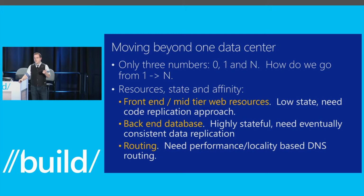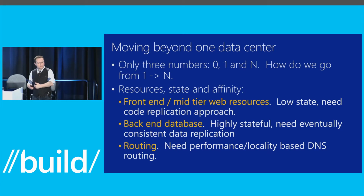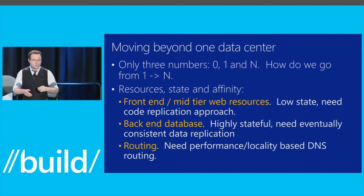It's almost all metadata anyway, and the problem really is publishing it, not changing it on the fly. So there's 3 things we need to think about in this specific case, each with their own set of resources, their own state management, and their own affinitization in terms of how do you find it and how do you use it. There's the front end and mid-tier web resources.